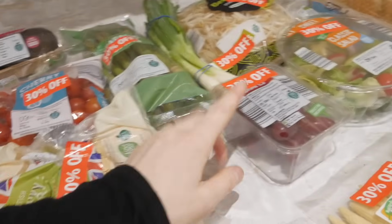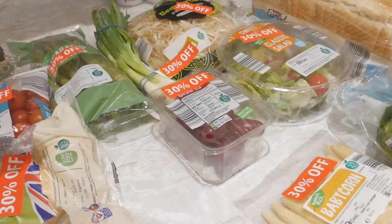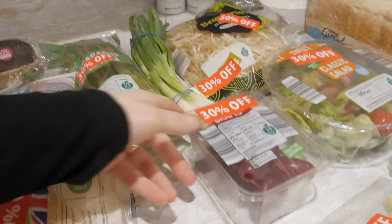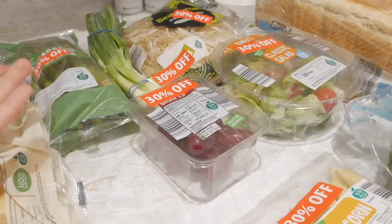Yeah, we normally would never buy the small packs of grapes because per 100 grams, it is insanely more expensive, but we never seem to get through a whole pack. If I am buying a whole pack and we don't eat it, I will freeze it. But when there's a 30% off and it's on a small pack, then I'm happy to get them.